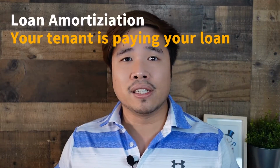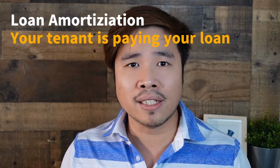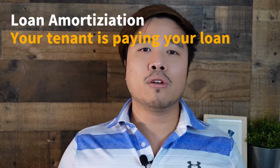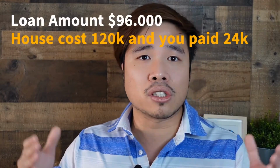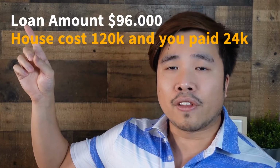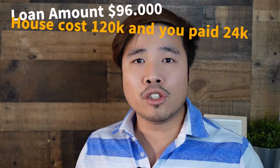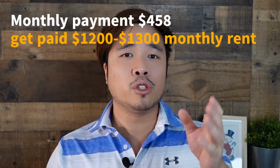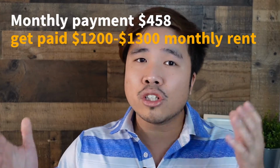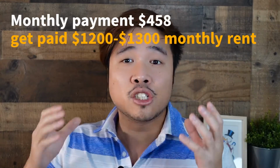A rental property also makes you money with loan amortization, which your tenant is paying. The mortgage you took with the lender is getting paid by your tenant. In our example, the loan amount would be 96,000 because the house cost you 120,000 and we paid 24,000, left us with 96,000. The monthly payment would be 458 US dollar, which we pay with the 1,200 to 1,300 in rent we receive from our tenant each month.